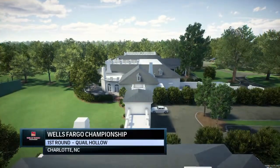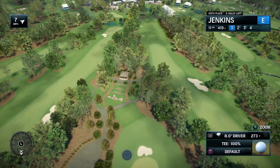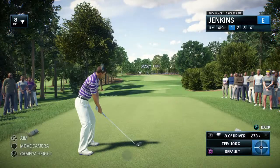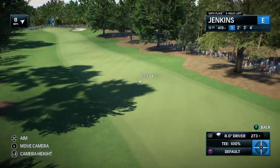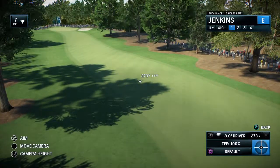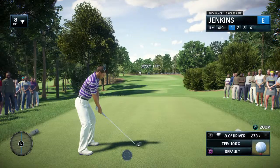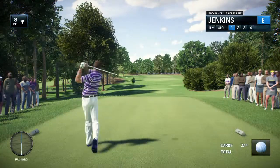Located in Charlotte, North Carolina, Quail Hollow was originally designed by the architect George Cobb back in 1961. And Frank, it features one of the most imposing finishing stretches on tour. They call it the Green Mile. Yeah, 16, 17, and 18, what a great test and a wonderful way to finish this golf course. It has a nice flow to it.